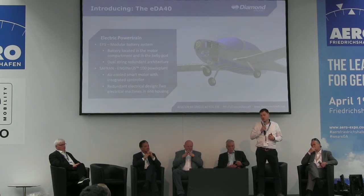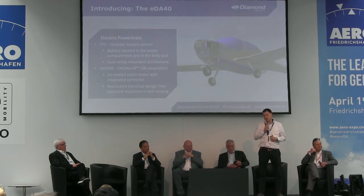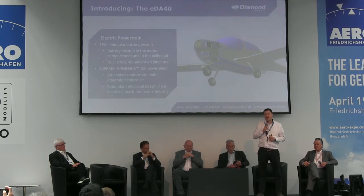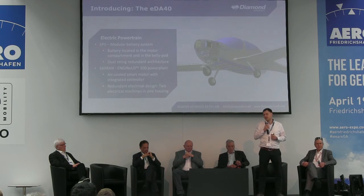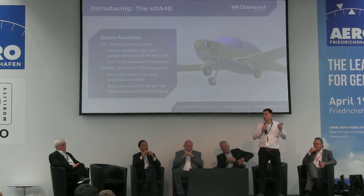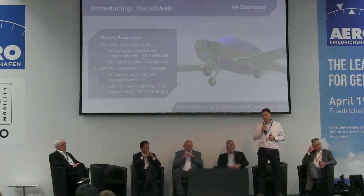So we're working together with our two partners. First of all, EP Power Systems, a US-based battery supplier, which is offering us a modular battery system for our aircraft. Physically, we place the batteries in two locations of the aircraft, behind the engine up front and as a belly pod under the aircraft. The reason why we put it as a belly pod is to be, say, future-proof, so that we will not have to occupy the rear seat with batteries. So initially, it's going to be certified as a two-seater. However, as technology progresses, we intend to upgrade the payload to allow for at least three seats to be occupied.